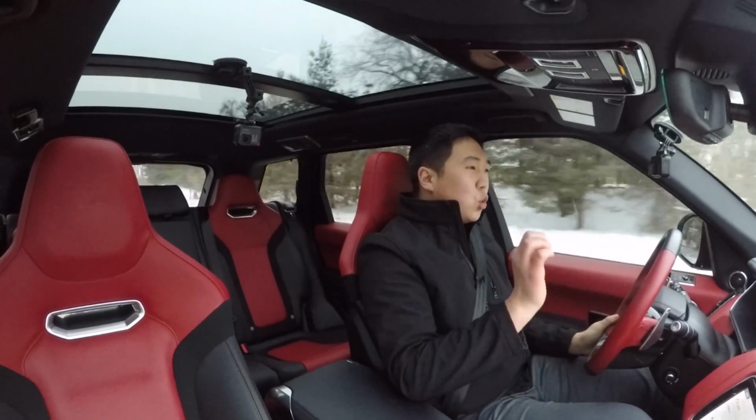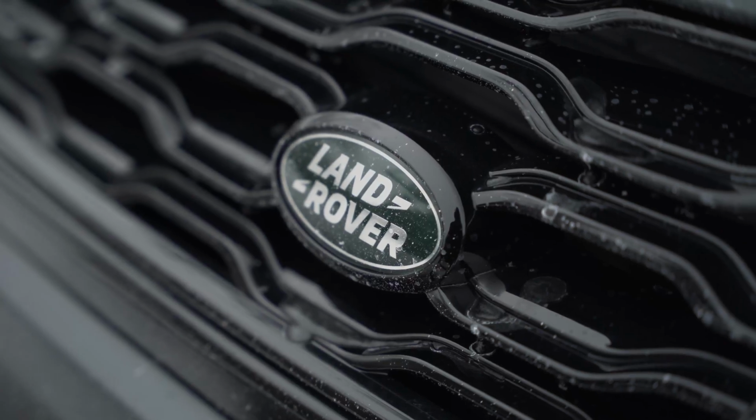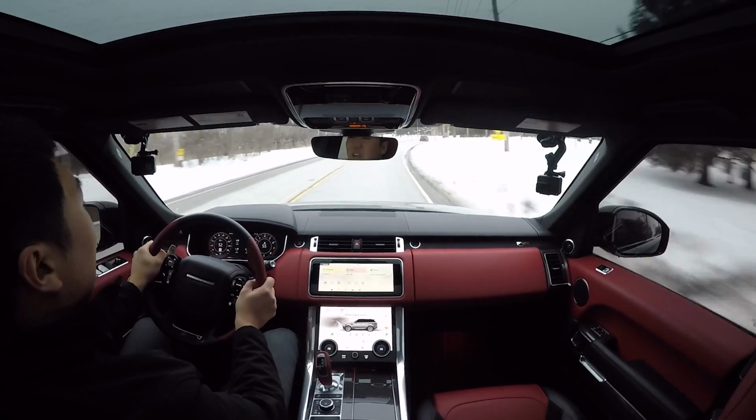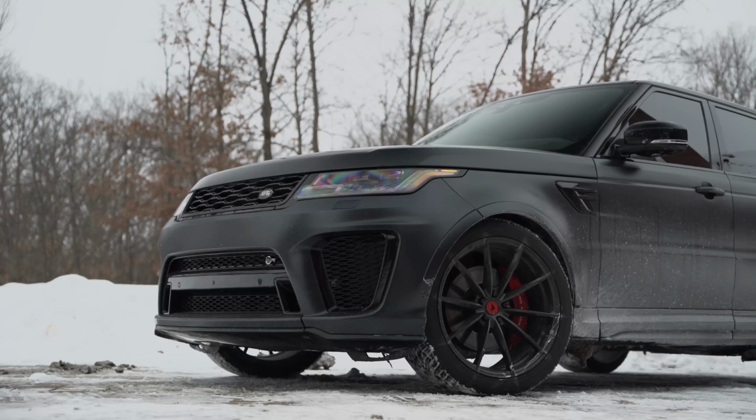Today we're reviewing this 2020 Land Rover Range Rover Sport SVR, and because it is actually below 0 degrees Fahrenheit outside, I am going to do the entire review inside this vehicle because it's just insanely cold. But we're going to see what this high-performance luxury SUV is like.